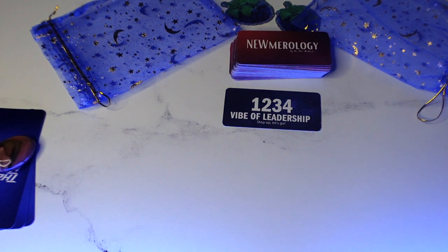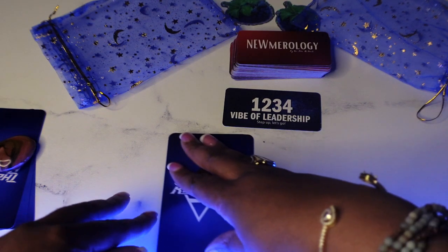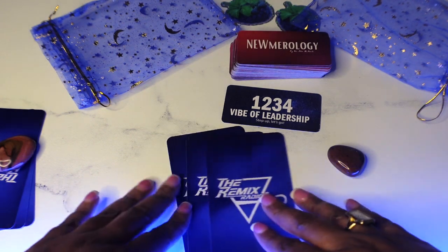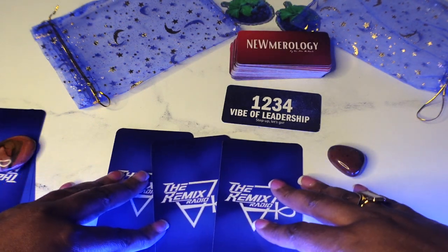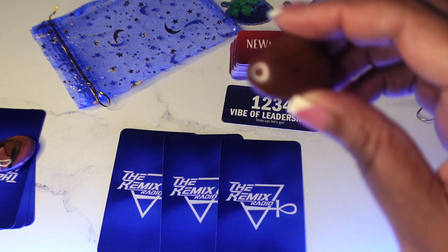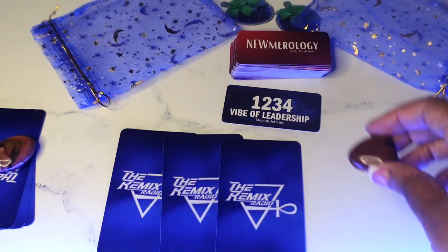And now we're gonna move on to group number two. Here you go, group number two. We have three cards for group number two. That's here. This is group number two, three cards, and this was the mahogany obsidian.